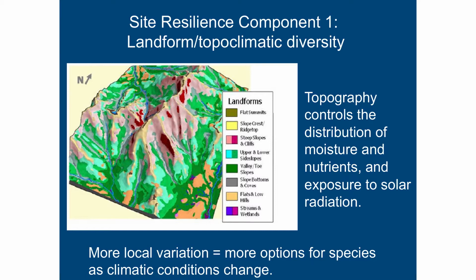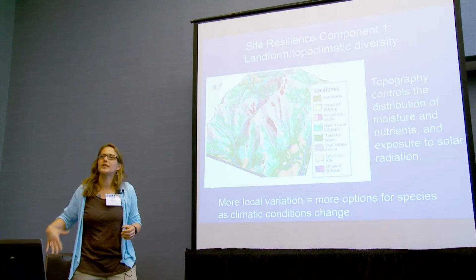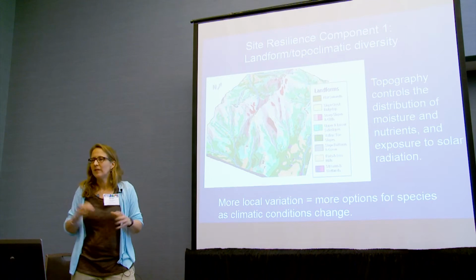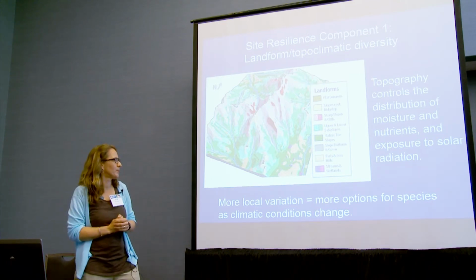And this is just conveying the idea that topography controls the distribution of moisture and nutrients and exposure to solar radiation. So if you have species that are, again, within a granite-based system or a sand-based system, but they've got more topography, they've got more options in terms of the local climate they're experiencing to be able to move around and persist longer. In the same way, if you've got species that are shifting up from the south, there'll be more options here for them to get situated and potentially persist in this landscape if there is more diversity.